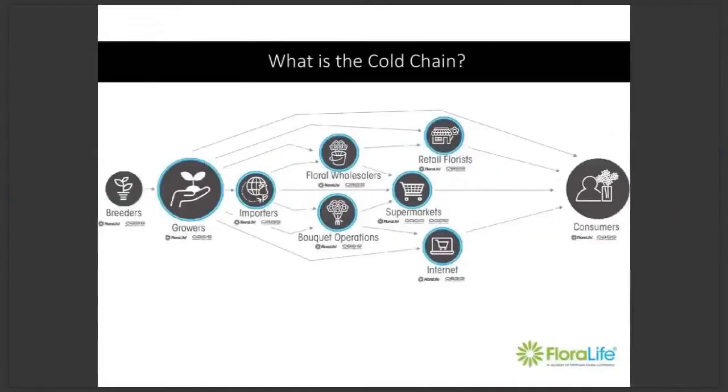So, you've probably heard about the cold chain, and most of you will know exactly what it is. But for those of you who don't know, and to clarify what I mean by the cold chain, this is what it is. In order to preserve as much vase life as possible, it is very important that flowers are kept cold at each step of the supply chain. And by supply chain, I mean all of the points that are highlighted in blue on this graph. So from harvest to consumer, the flowers should be kept refrigerated at all times. The process of maintaining refrigeration from grower to consumer is what we call maintaining the cold chain.